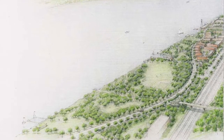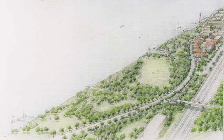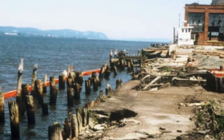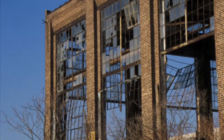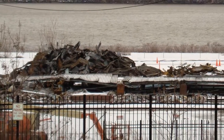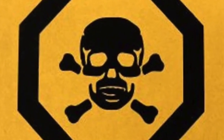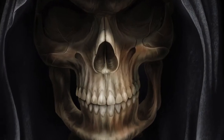The problem, as it stands now, and as it has stood for the past 30 years, is that this is what the vast majority of the Hastings waterfront actually looks like. Barren, desolate, contaminated, rendering it not only useless for man and beast alike, but downright deadly.